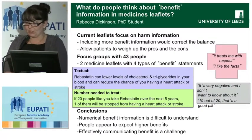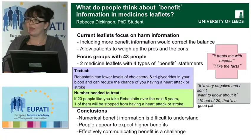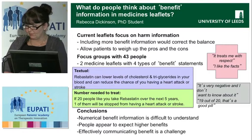But benefit information can be challenging to present, and not everybody can understand it. And there's a concern that it might impact negatively on decision-making, leading patients to reject medicines from fear rather than a reasoned decision. However, a medicine leaflet might be a good place to include this information because it can ensure that patients receive standardised information about how likely a treatment will benefit them.